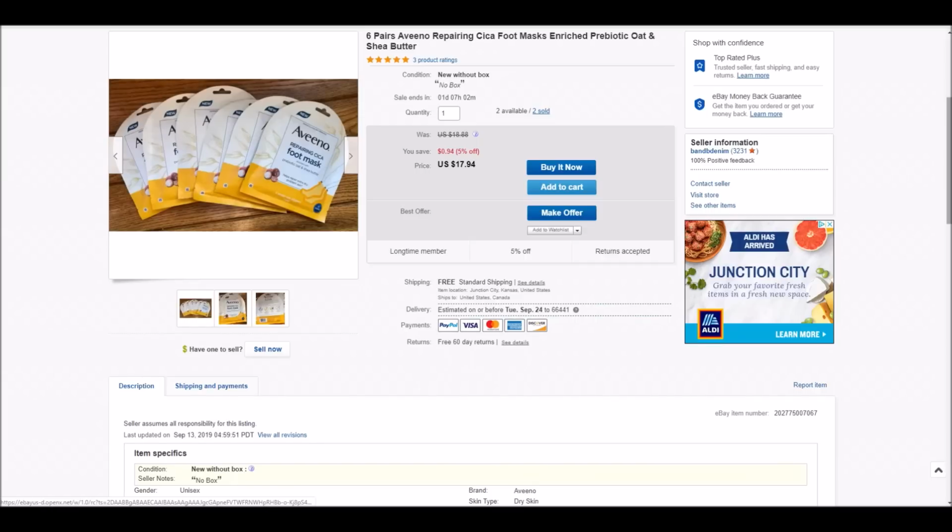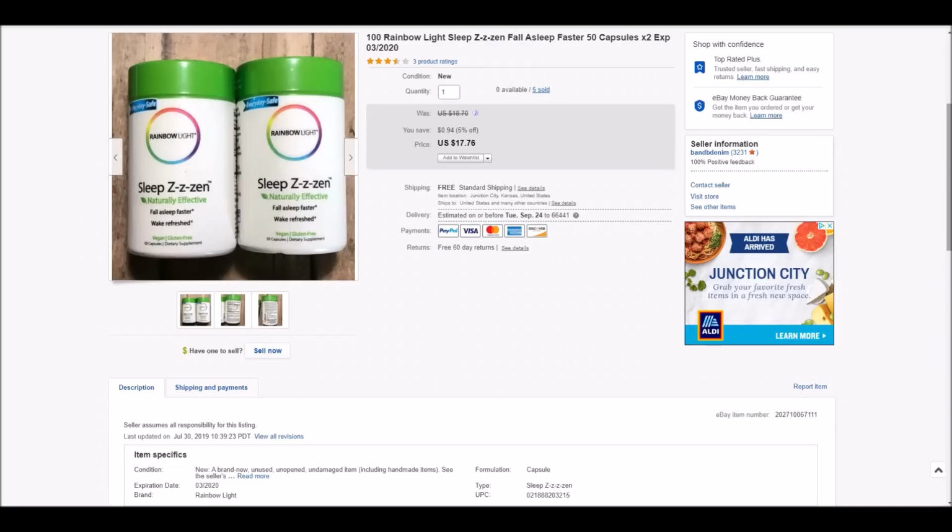But after shipping, fees, and cost of goods, my total profit on this sale was $10.87 for each set that sold. So this next sale was a set of 2 bottles of Rainbow Light Sleep Zen supplement. So it's a sleeping supplement.